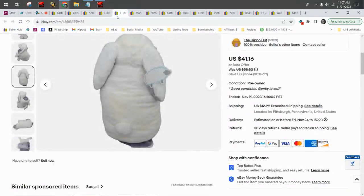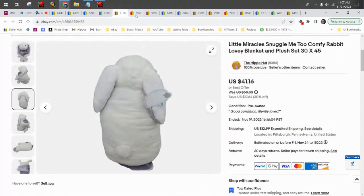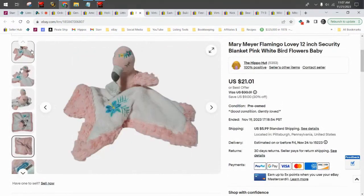But those were all the plushies that sold. And this one and the Lovey were like icing on the cake. Those are exciting sales.